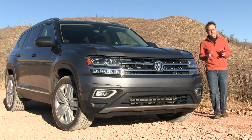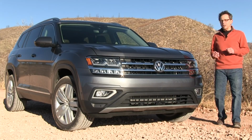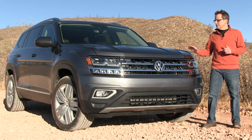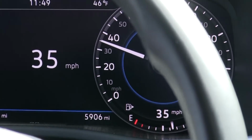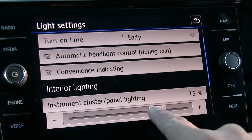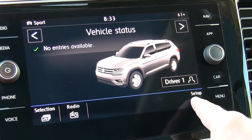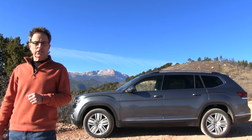Speaking of Touareg and Tiguan, Atlas also demonstrates not every Volkswagen crossover needs a goofy name. It's not without its quirks, though. How about 3 speedometers? And instead of a simple knob to dim the dashboard lights, you must call up this menu, which isn't available if the vehicle's in motion.